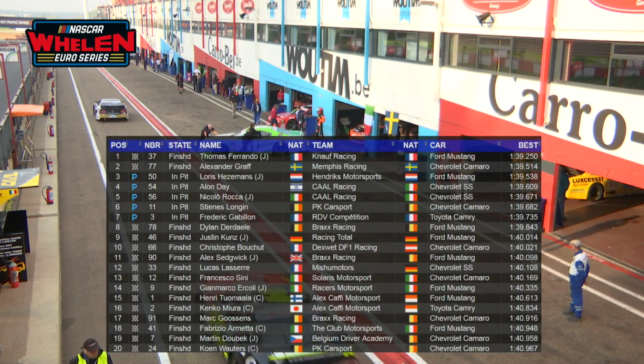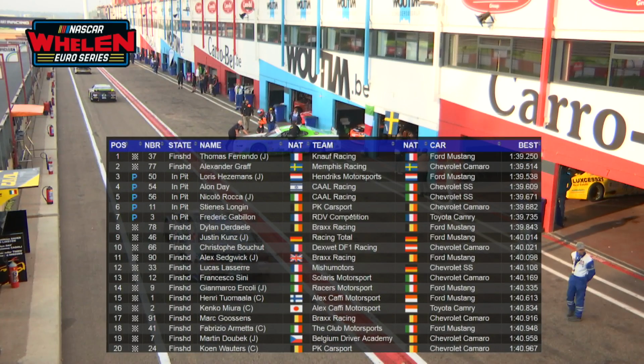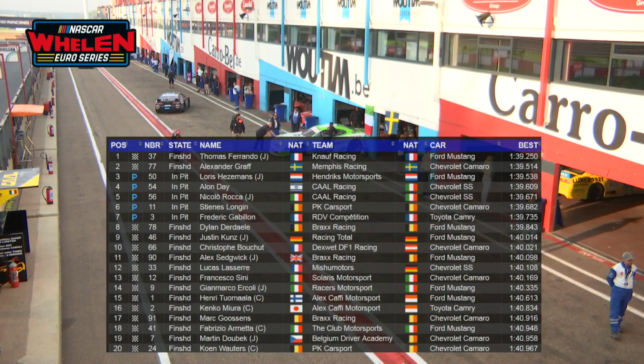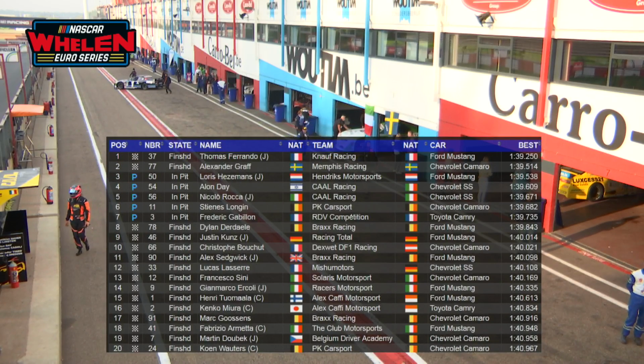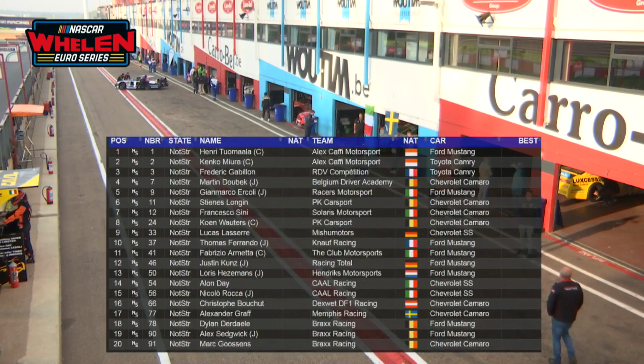15th quickest, number 1, is Henry Tuamala. 16th quickest, number 2, is Kenko Miura. 17th quickest, a winner here last year, but missing out on Superpole, so starting 17th potentially on the grid for tomorrow, subject to there being any grid drops, at number 91, Mark Goossens. He will be very disappointed with that. 18th quickest was number 41, Fabrizio Armata.